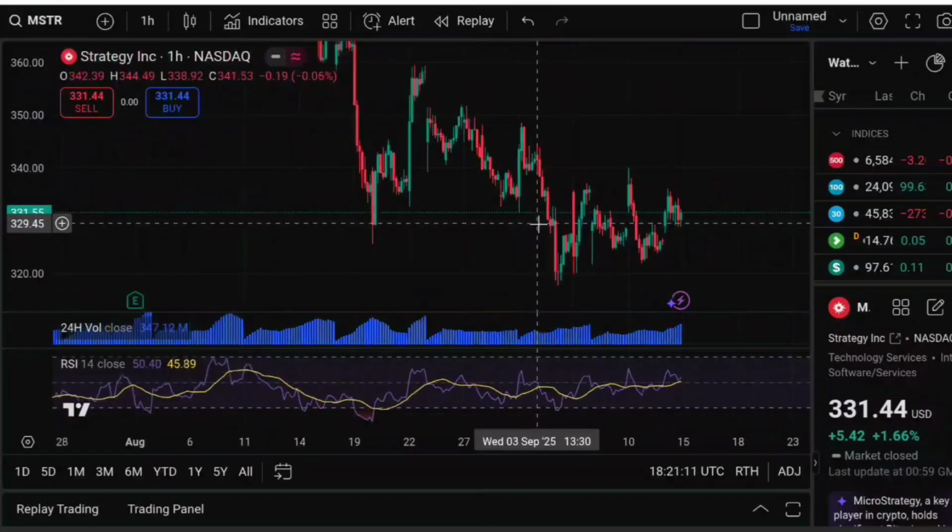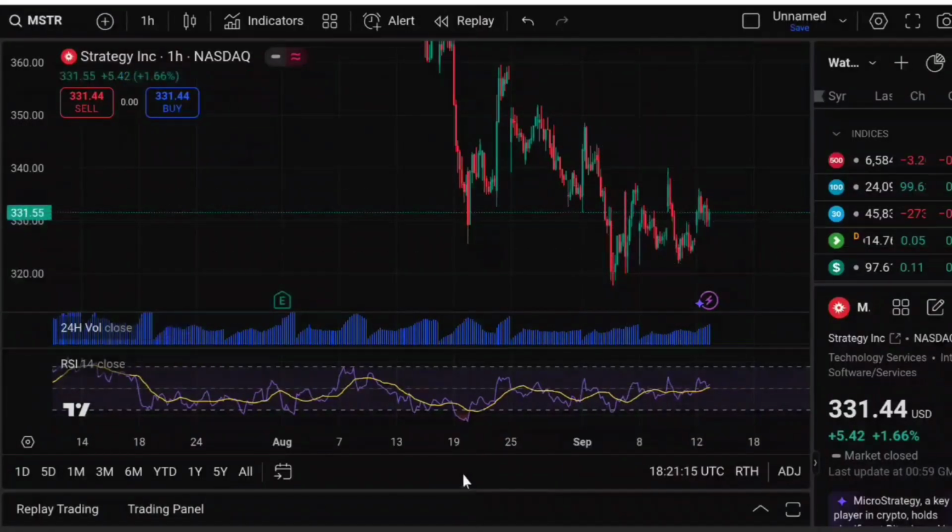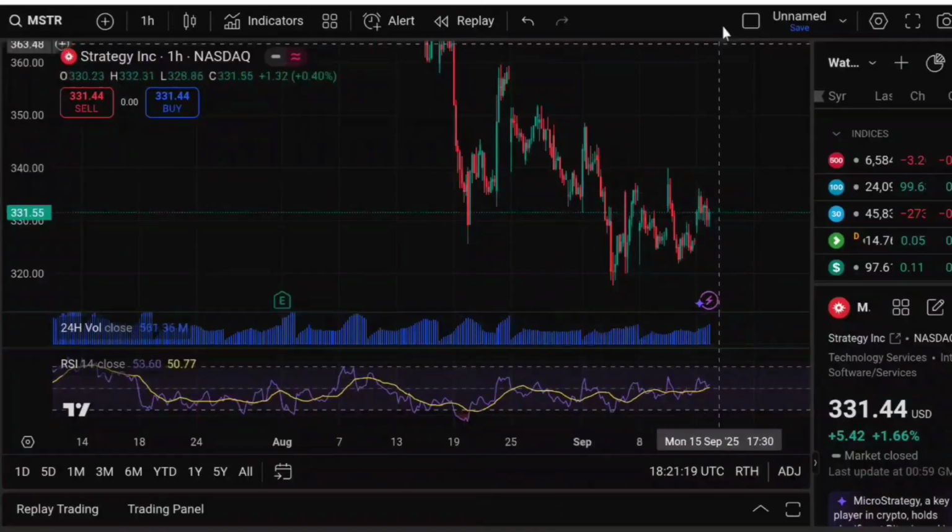I think there is still some promise to this. It looks like we are finding a bottom here, and obviously from this low point we are moving up in the right direction. We'll see if that holds up into the next week. That's just a really quick update and opinion.